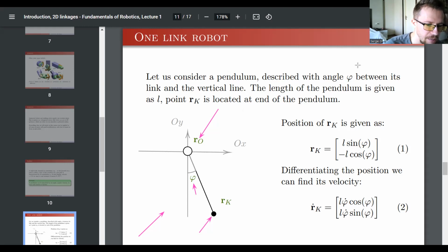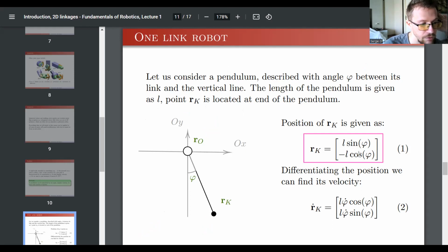So the pendulum can be described by angle phi between the link and the vertical line. And the length of the pendulum, we will assume it is L, right? As I said, this is at the end of the pendulum. Okay. Now, with that, we can find the position of point RK. So we can find the position of this point. How? Well, just using normal kinematics.